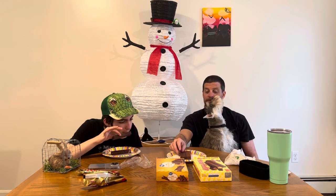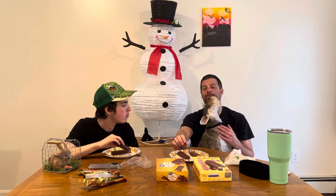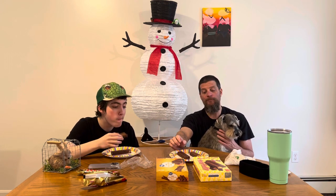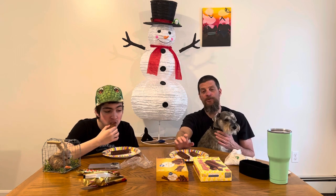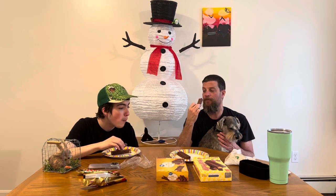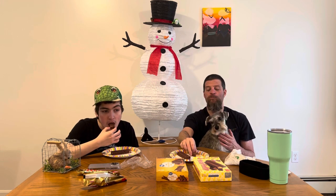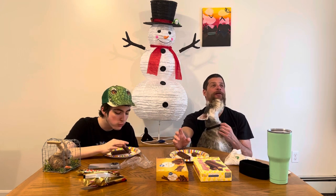Nutty Buddy time by Little Debbie. Hmm. Just like I remember them. These were some I bought the other day. I didn't have a fear of them actually going bad because they're just a happy little wafer with a little buttery peanut butter flavor. And chocolate. I don't see nothing wrong with them. Pretty good.